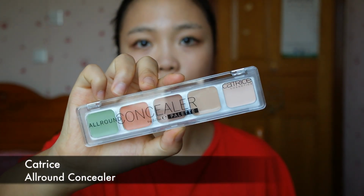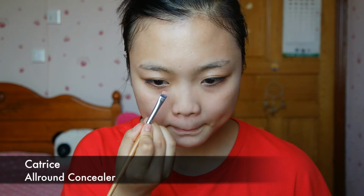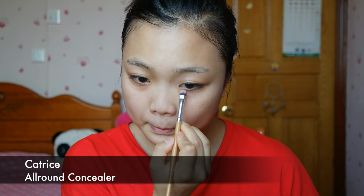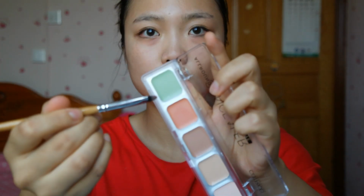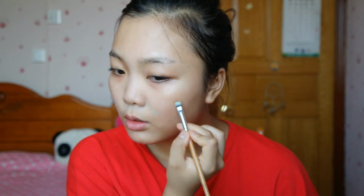I'm gonna try this Catrice Color Correcting Concealer. First, I'm gonna go in with the orange shade to color correct my very dark circles. Then I'm gonna go in with the green one to color correct all the redness around my nose area and some spots around my cheek. This concealer, somehow, I don't know why, when you apply it with the brush, it doesn't show up as much as when you apply it with your hands.